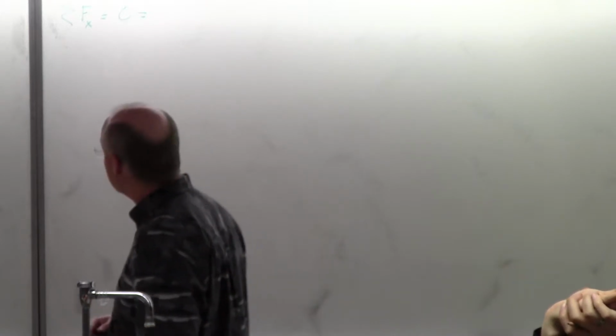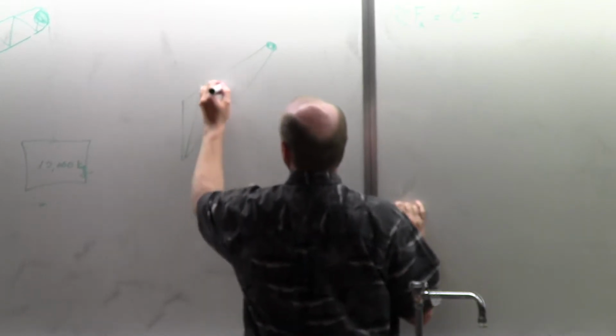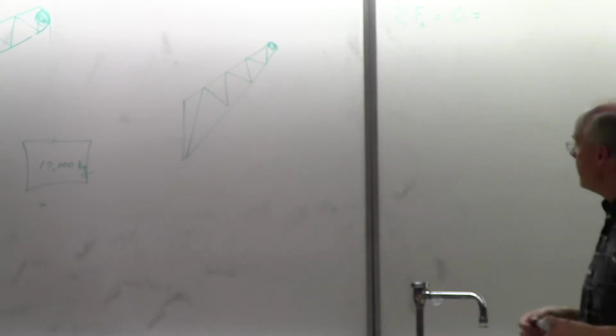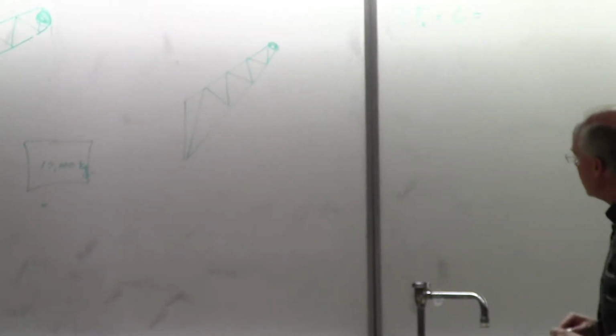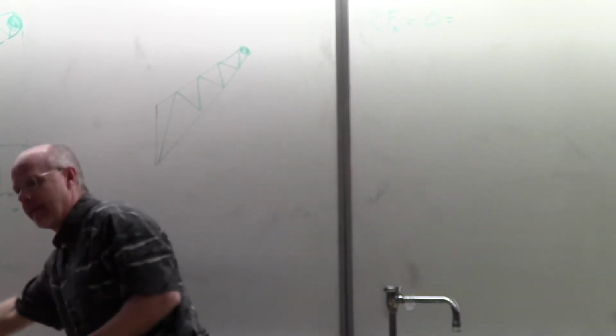But in this case, we don't want the crane to move. So we've got to have the sum of all the forces. In fact, maybe I should be more explicit here and do what I said earlier. We should draw the free body diagram. We should draw just the crane by itself. So with the crane by itself, what forces are acting on the crane?